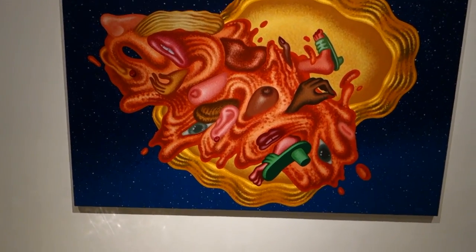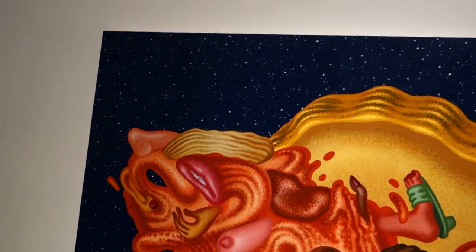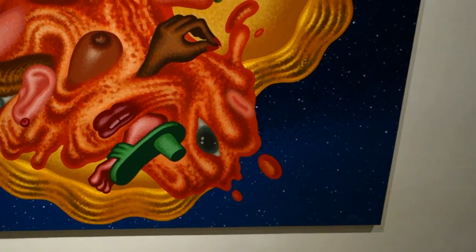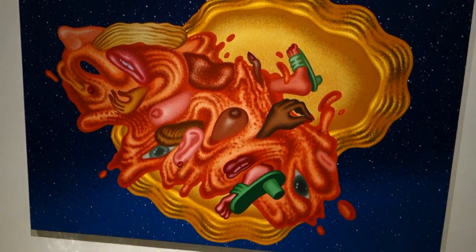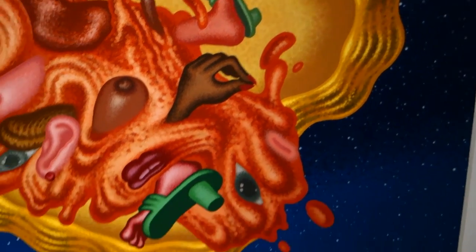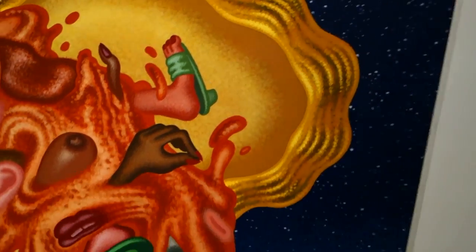I think this is the Birth of Venus. That's nice. So we've got our clamshell floating in space. Maybe should have called this the Abortion of Venus, but Venus hasn't quite coagulated. But he does have a real nice technique and is able to kind of represent this beautiful gold, kind of gold box with the Baroque rim.